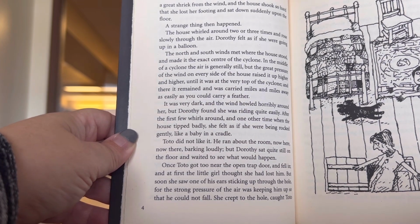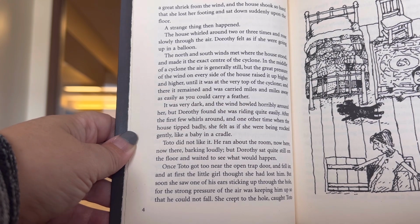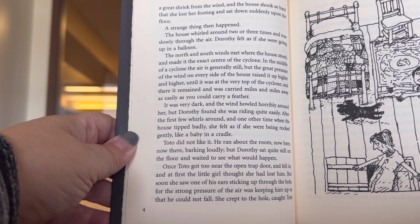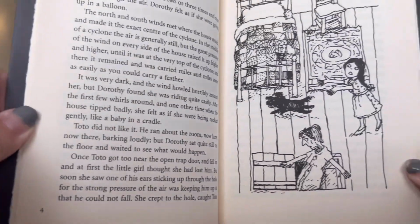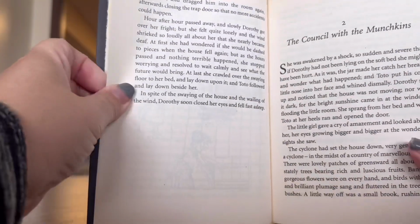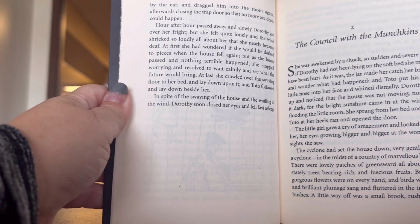Once Toto got too near the open trap door and fell in, and at first the little girl thought she had lost him. But soon she saw one of his ears sticking up through the hole, for the strong pressure of the air was keeping him up, so that he could not fall. She crept to the hole, caught Toto by the ear, and dragged him into the room again, afterwards closing the trap door so that no more accidents could happen.